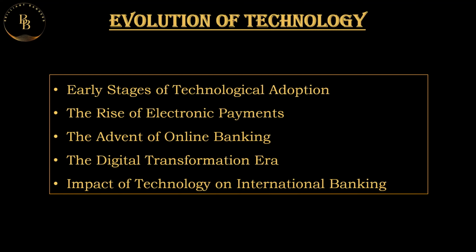The first major technological advancement in international banking was the introduction of computers in the 1960s. This allowed banks to automate many of their manual processes, such as account keeping and transaction processing. This led to increased efficiency and accuracy, as well as a reduction in costs.